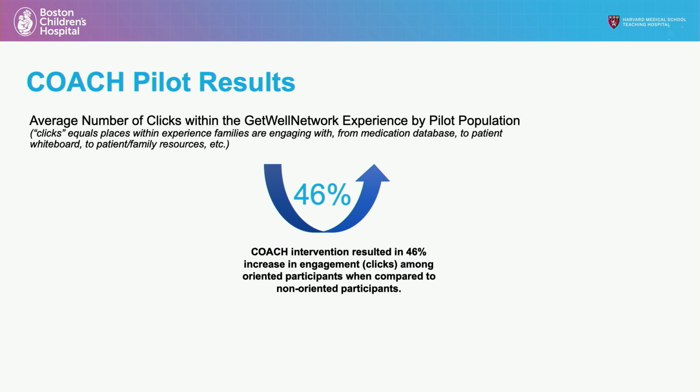What they looked at as a whole was pretty much whether they are using the system, so they measured the number of clicks. They saw a 46% increase in clicks with patients and families that had been truly oriented on this system. They did take into account the clicks offered during the orientation and deducted those out. One thing that I thought was really cool: Kristen said that she was rounding with a patient who had been at the hospital for over a year, and the kid said, oh my gosh, I didn't know the system could do this.